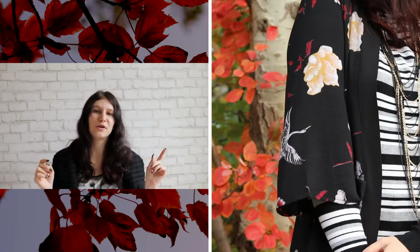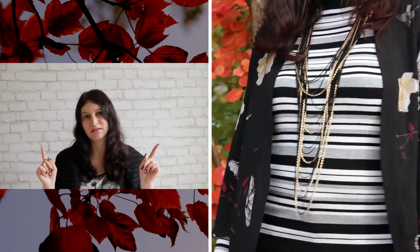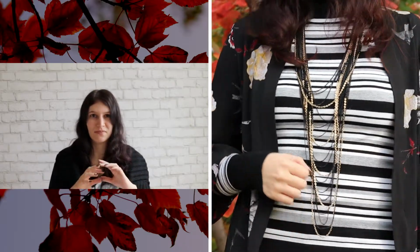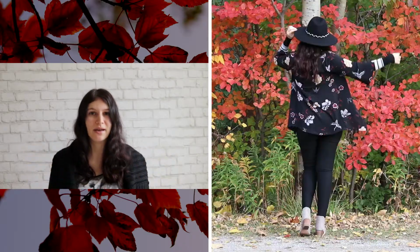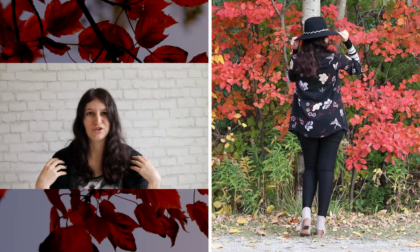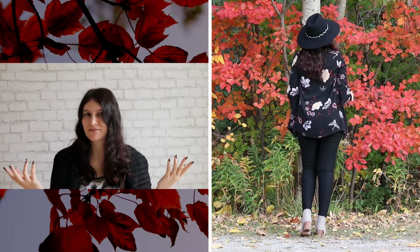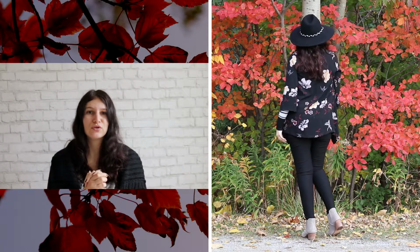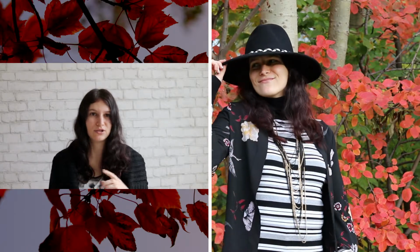And the rest of the look pretty much matches those key pieces, except that I added a set of layered necklaces for some extra drama, but my pants are just plain black to match the black of the kimono. I shouldn't be touching my sweater in this case, although it is black, but to match the black of the kimono, and a pair of gray ankle boots to match the gray of the striped top.